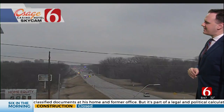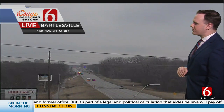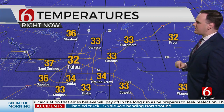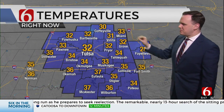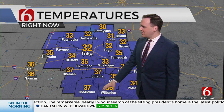So here's the look from downtown Tulsa. Look from Bartlesville. You've had a little bit of drizzle, very light rain roll through. And we're going to gradually see that rain fill in as the mid to late morning hours go along. We're in the low to mid 30s, above freezing for the most part in the Tulsa metro and most of eastern Oklahoma. A couple spots around Coffeyville, Vinita just below freezing, but you're about to climb. We've got upper 30s around Okmulgee, McAlester, Okemah.